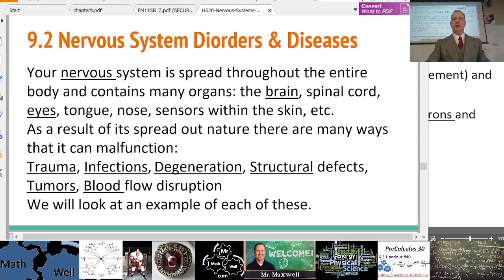All right, your nervous system, spread throughout the entire body, contains many organs: brain, spinal cord, eyes, tongue, nose, sensors within the skin, etc. As a result of its spread out nature, there are many ways that it can malfunction. So think about all of the sensory organs, all of the information that can be taken into your body and sent to your brain, to and from. A lot of things are involved, like the eyes, tongue, and nose, which you didn't mention before, but obviously those sense things as well. Trauma, infections, degeneration, that's just losing function over time.